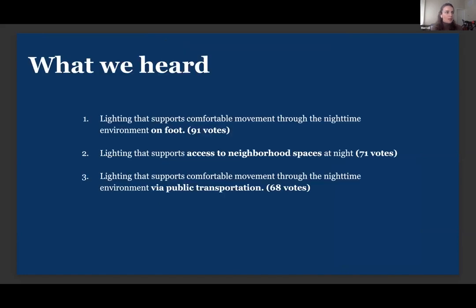What we heard was that, I'm sorry, we talked to many more than 60 people. We talked to, I think, almost, I guess, even more than 91, I think. We heard that the top 3 values that people felt resonated with them were lighting that supports movement through the nighttime environment on foot, lighting that supports access to neighborhood spaces at night, and lighting that supports comfortable movement through the nighttime environment via public transportation.